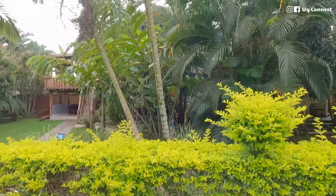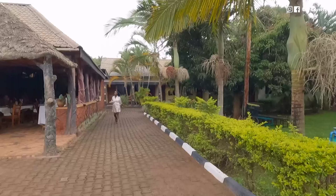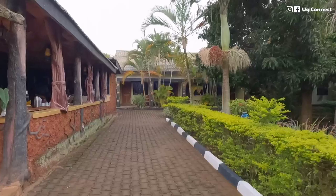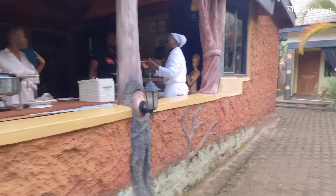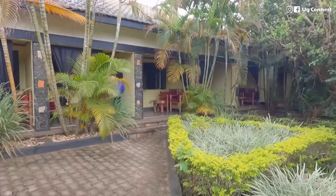I love the fact that they incorporated a lot of green around the place. When you come around here, you'll be lost in this comfort. It really feels very, very amazing. Let's go on this side and check out this area, guys. This is the cafeteria. This is where you can take your breakfast. You can see people serving themselves breakfast. On this other side, this is how it looks.